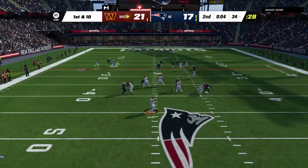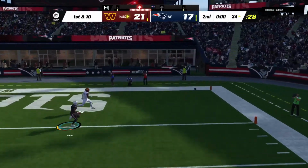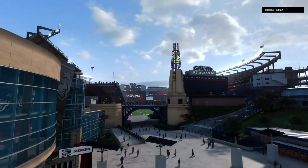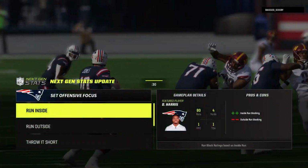On 1st and 10, here's Wentz. He lets this one fly toward the back of the end zone. And that is incomplete. So we've hit intermission. It's halftime. This is the NFL, and it's a presentation of EA Sports.